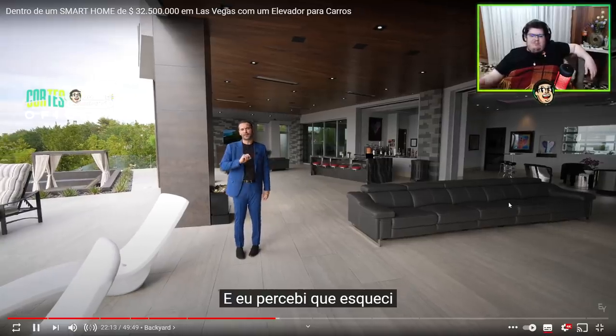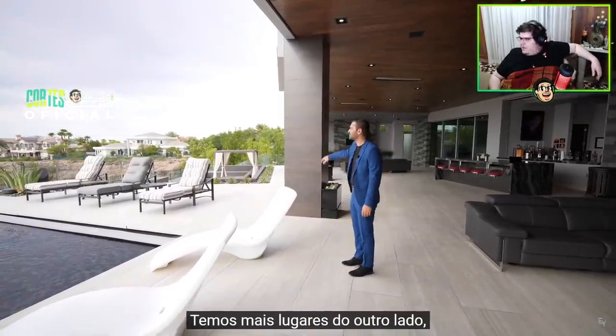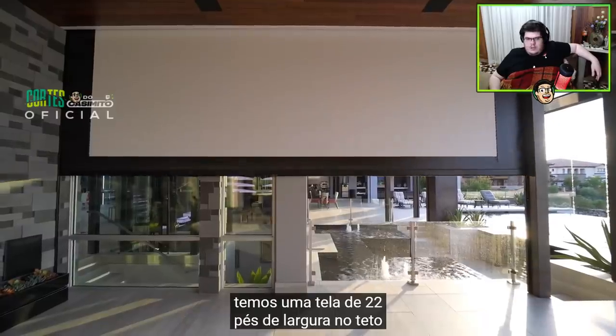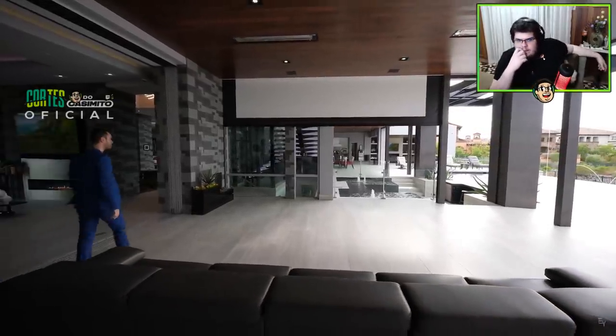I forgot to mention another detail about the pool. It also has an automatic cover as well. More outdoor seating on the other side. Amazing views. And Mikey, you ready for this? 22 feet wide screen that comes down, and we have a projector coming down from the ceiling.